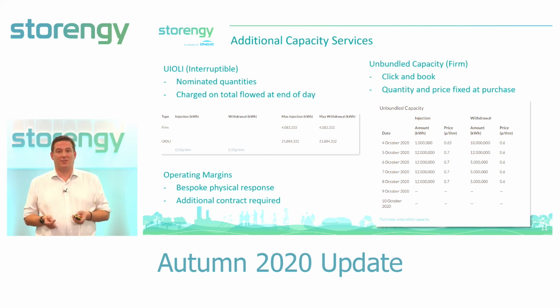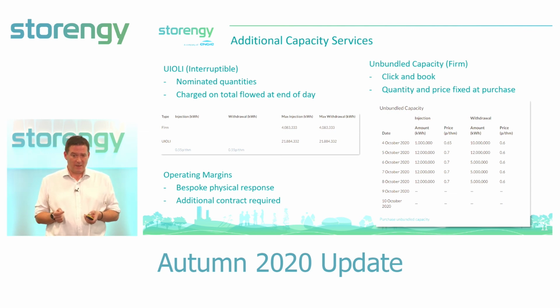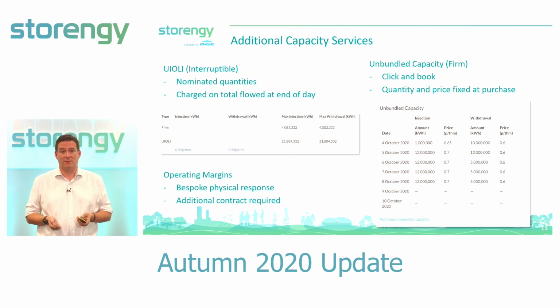And the final one to mention is the operating margins service. So this is a bespoke service, and it allows you to physically respond to National Grid's operating margins call if they make one. It does require an additional contract, but if you are interested in that, I would ask you to get in contact with us in advance of the auctions to make sure you're comfortable with what that entails.